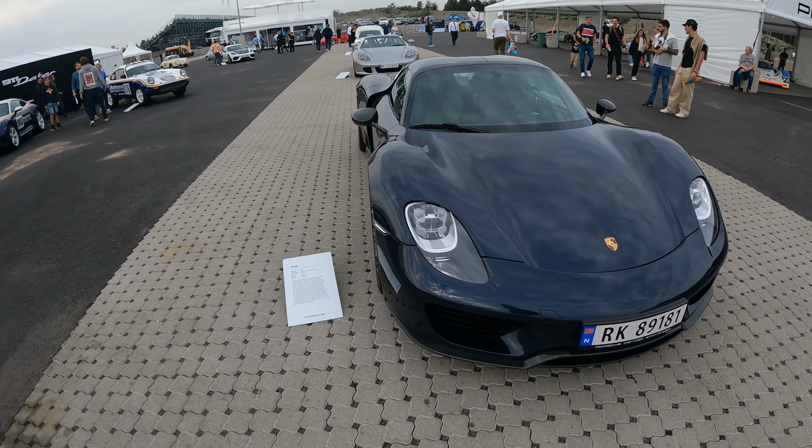It's from 2015, so it's not completely new, but I'm not sure they have anything newer than that. For something completely different, we got the 911 Dakar. Imagine driving this in the desert. It's not really what you're thinking when you're thinking Porsche, but it's cool that they have a little bit of everything. This one is from 1984, the 911 Carrera Paris Dakar. It's not really my taste of a car, but it looks cool.